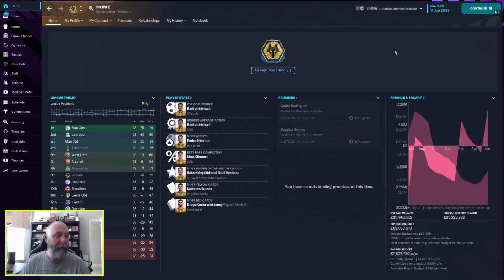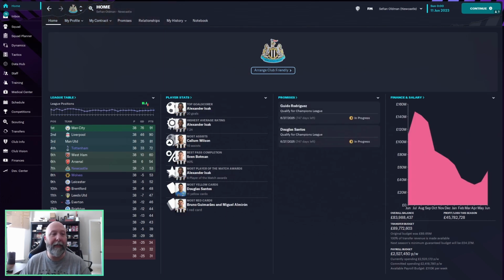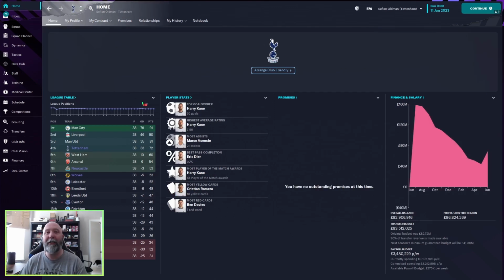And as we move to Newcastle, Alexander Isak with 20, you'd expect that. Isak with 724, highest average rating, again expected. Callum Wilson with 10 assists, and most player of the match awards, Alexander Isak with 8. And then finishing out with Tottenham, Harry Kane with 52 whopping goals.